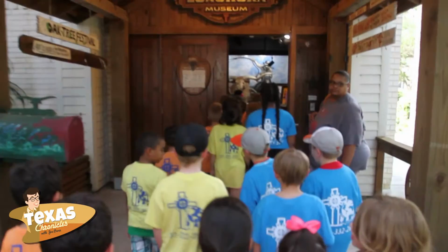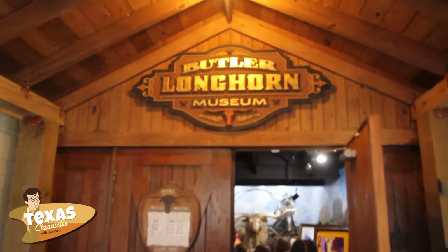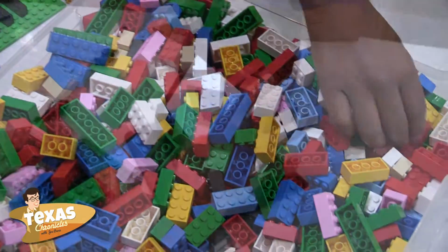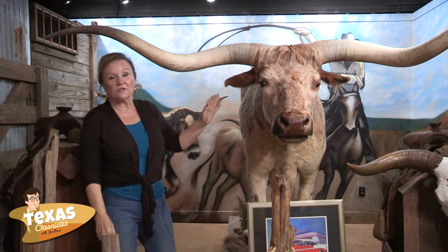The Longhorn Museum is available for school groups, weddings, meetings, and other events, including private tours. This is our education center, and we have bricks for kids here today. And we also offer piano lessons in this room, as well as guitar lessons and art lessons for adults and children. This guy is just a social butterfly.